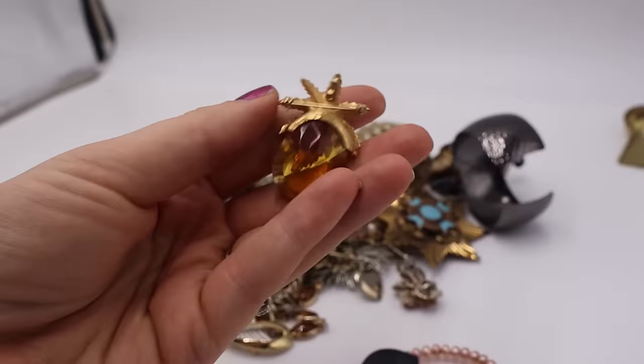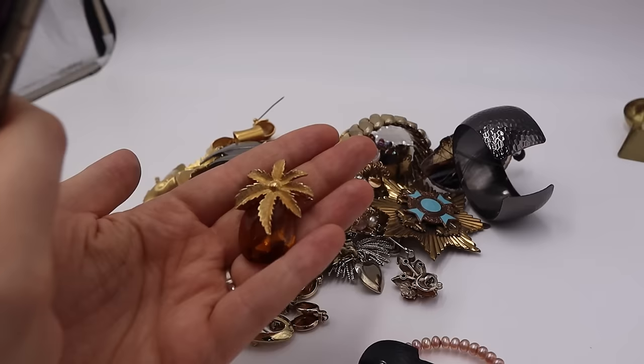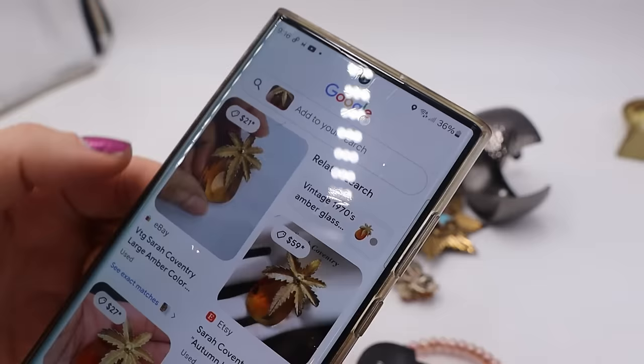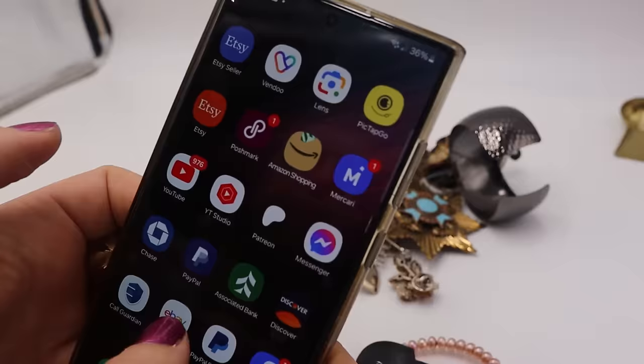So I could actually just Google Lens this now and see if it will tell me. I just pull up my Google Lens app. Let me show you. If you're not aware, the Google Lens app looks like this right here. You pull it up and I'm going to search using my camera, and then it will pull up. There we go. Sarah Coventry large amber. And then it gives you some good keywords. Right there, it says Autumn Haze. So that's the name. And so what you can do is go into eBay.